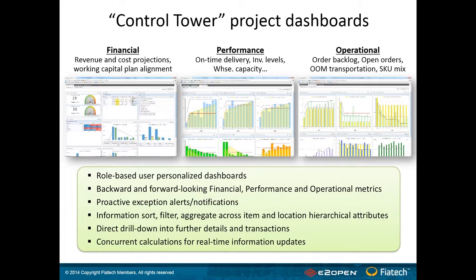They have to be both backward-looking as well as forward-looking, so be able to look at what happened in the past and learn from the past, as well as look at where you are right now and project into the future and see where the potential problems could occur. Be proactive in terms of exceptions and alerts, so rather than looking at thousands of transactions and every single one of them to figure out whether there's a problem with that particular transaction or step, be able to have it run based on exceptions. Be able to quickly sort, filter, and aggregate up and down the item hierarchy and the regional hierarchy, and do a lot of those slice and dices really quickly.